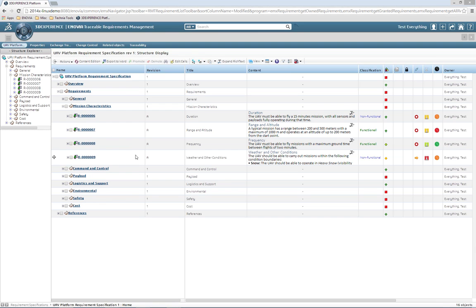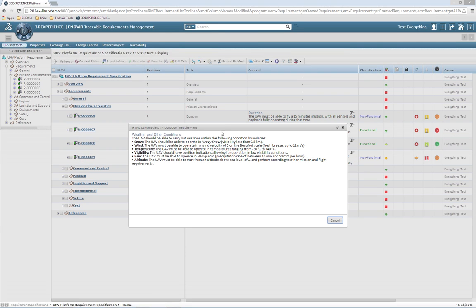So if we look at requirement number 9 here, weather and other conditions, the text described what the UAV should be capable of handling in terms of weather conditions, snow, wind, temperature, etc. And of course, to be able to use this as good input moving forward, the requirements should be broken down. So it's one big requirement, and we want to get a snow requirement, a wind requirement, etc., so that we can handle them properly, because the product design has to have specific properties for managing strong wind compared to heavy snow.